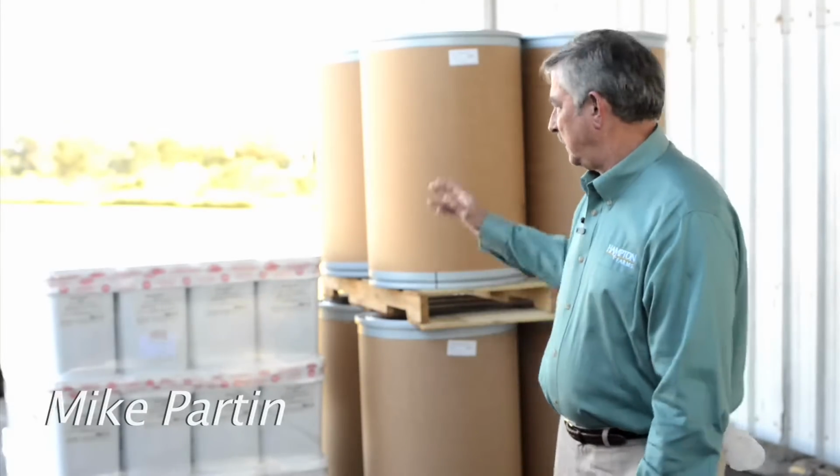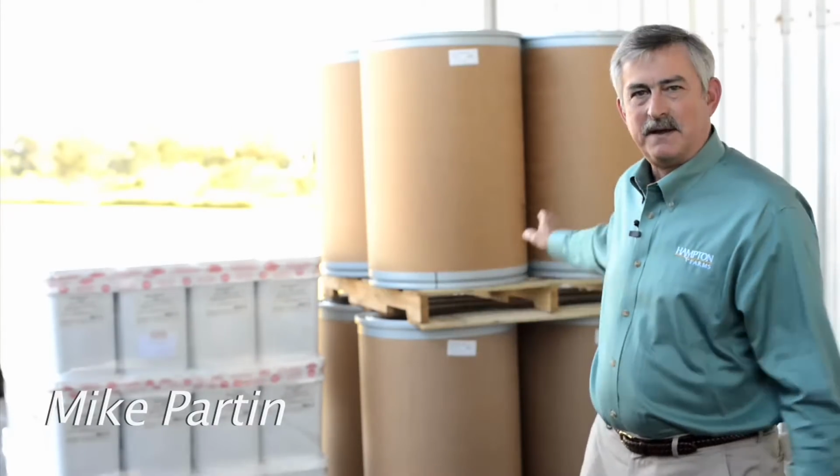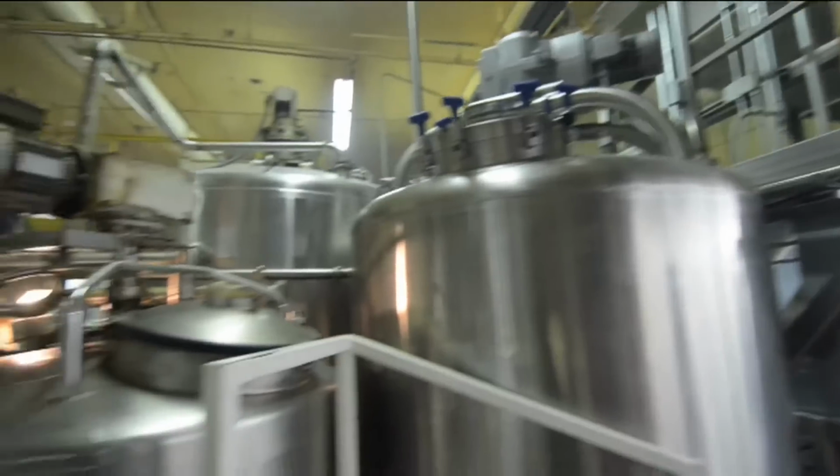A few of our packaging choices include 35-pound plastic pails, 500-pound drums. We also package in a 50-pound block, which we call a cube, 6 5-pound pails, and then we also have a 1,700-pound returnable tote.